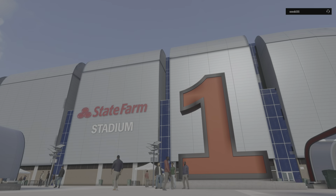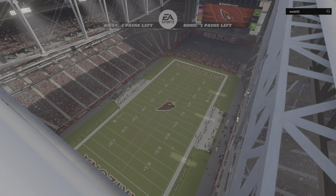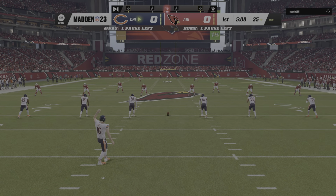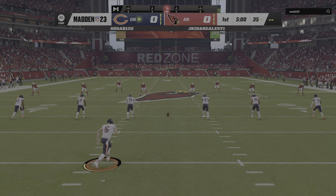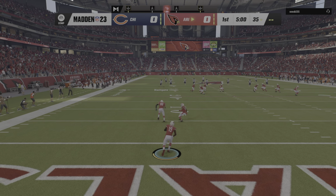Sports coverage of the NFL has us at newly named State Farm Stadium in Glendale, Arizona. Today, we've got a good NFC matchup on tap between the Chicago Bears and the Arizona Cardinals. Two teams more than ready to get this one started. And this one is underway here on EA Sports.